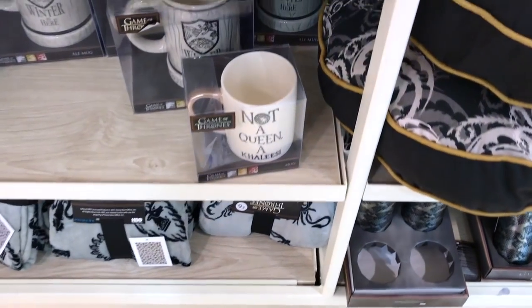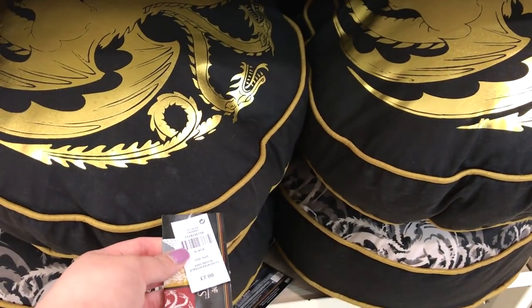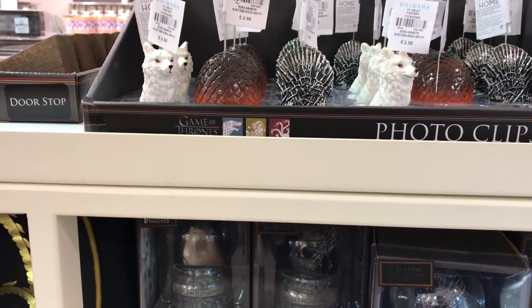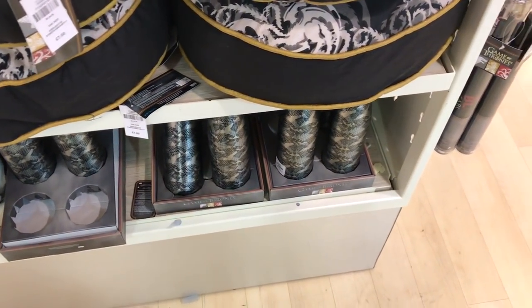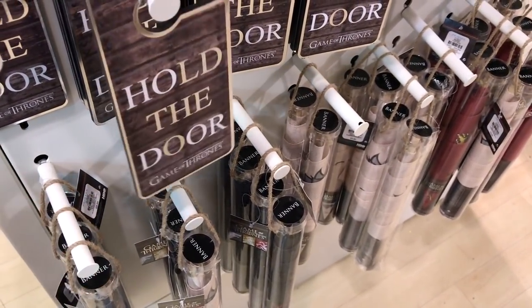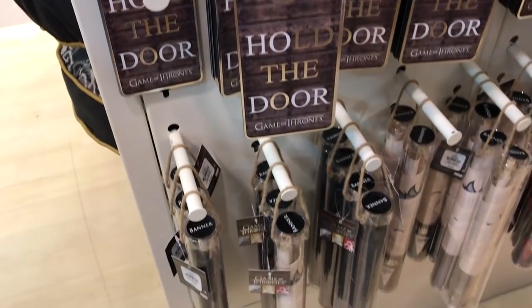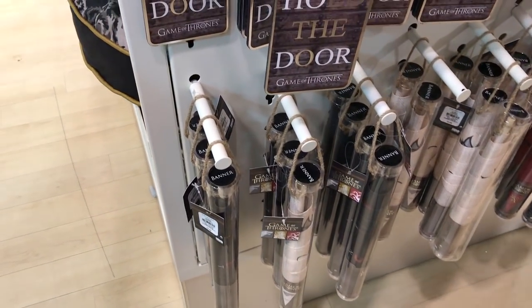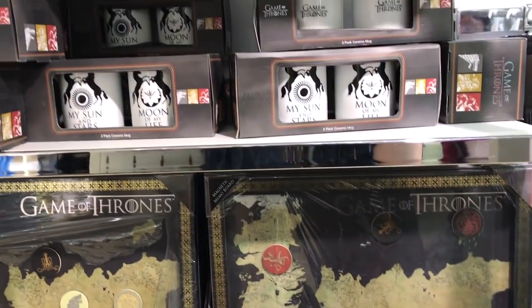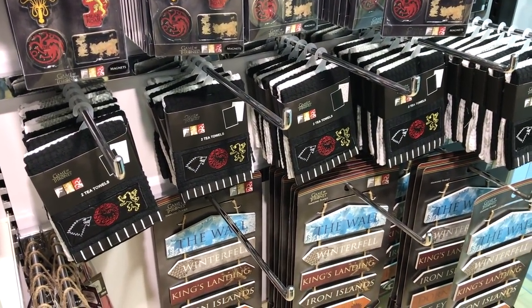Yeah, Game of Thrones stuff in. If you like Game of Thrones, you've got all the stuff in Primark for it. £7. Snow globe. I think I showed them last time. Little photo clip things. Mugs and stuff. Hold the door. That's what I do, I drink and I know things. Posters and stuff. Duvet sets. Cushions. Mats. What are they? Magnets? Yeah, magnets. Tea towels.